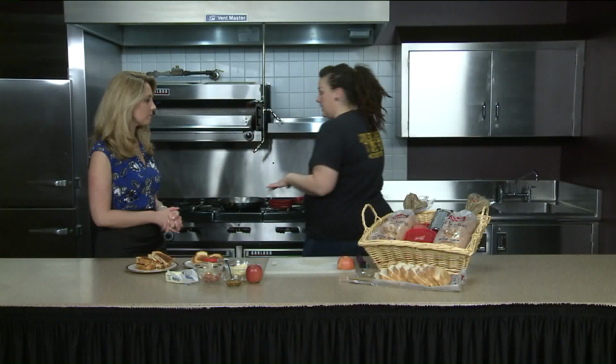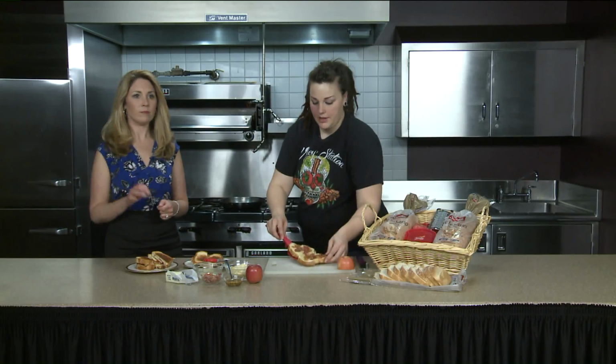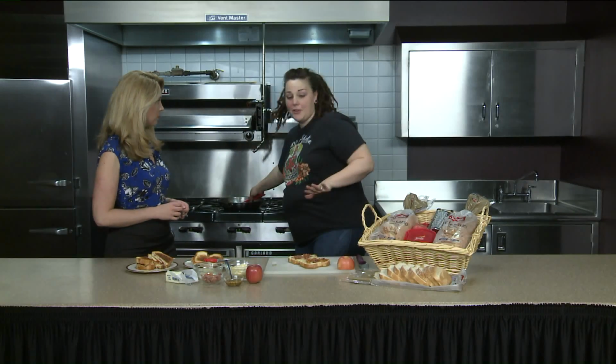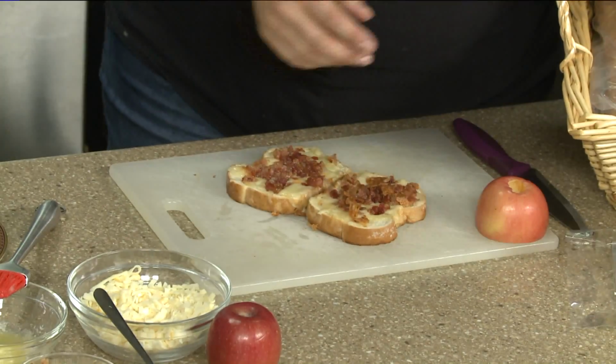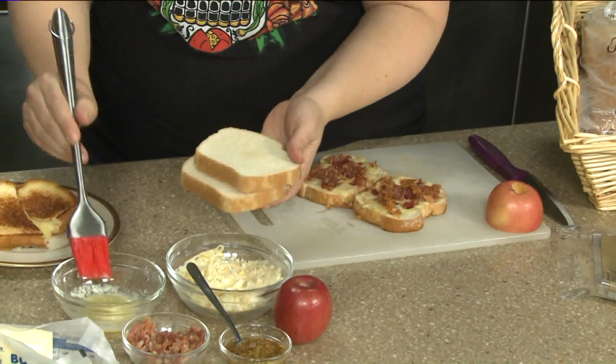So I have one started here. All right, we'll head back that way. Pre-cooked. Let me just show you the first step that we did. So first of all, I took my bread. I use melted butter. Melted butter works better. You can get good coverage. It doesn't get too greasy that way.